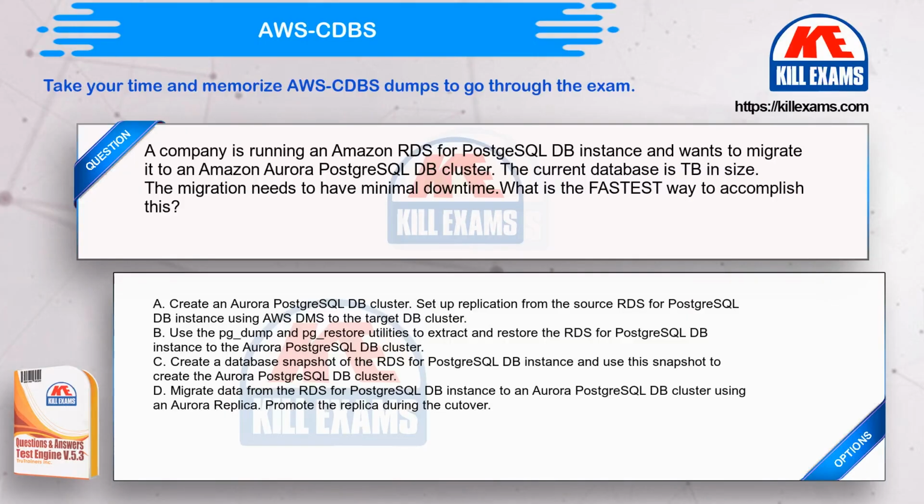Question: A company is running an Amazon RDS for PostgreSQL DB instance and wants to migrate it to an Amazon Aurora PostgreSQL DB cluster. The current database is TB in size. The migration needs to have minimal downtime. What is the fastest way to accomplish this? Option A. Create an Aurora PostgreSQL DB cluster. Set up replication from the source RDS for PostgreSQL DB instance using AWS DMS to the target DB cluster.